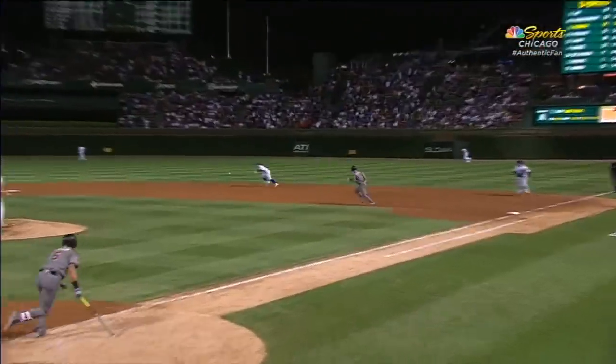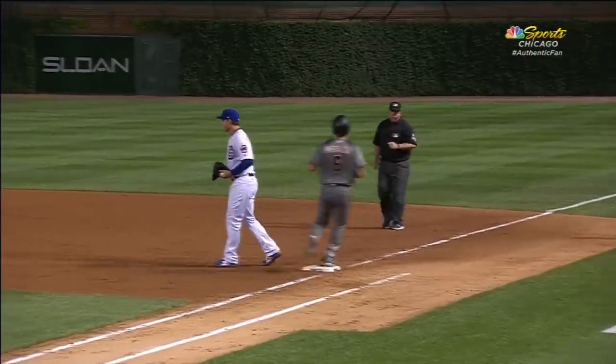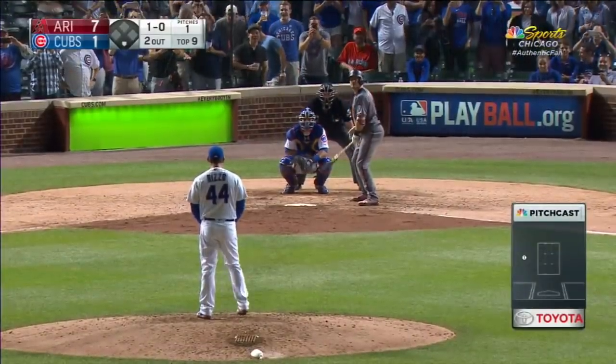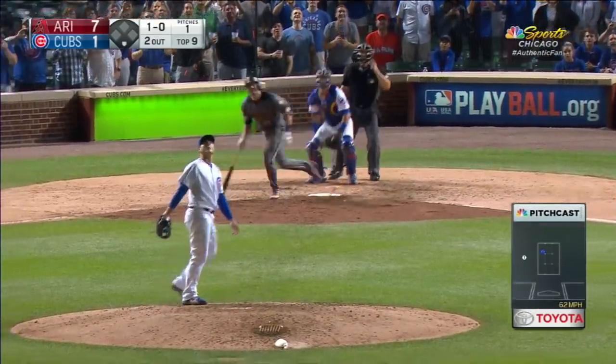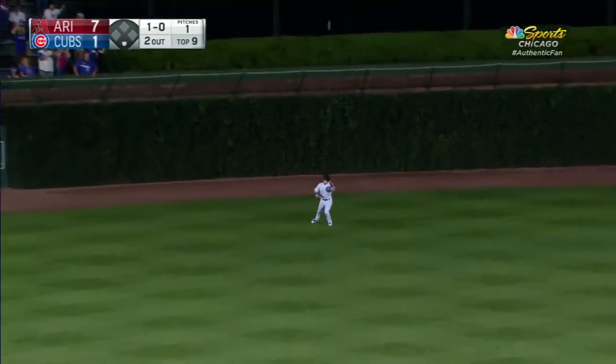So David Peralta used to be a pitcher. Hit that ball hard, but into a double play. Fly ball to center. Rizzo's ERA 0.